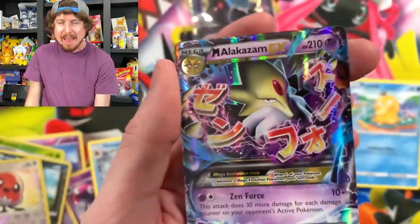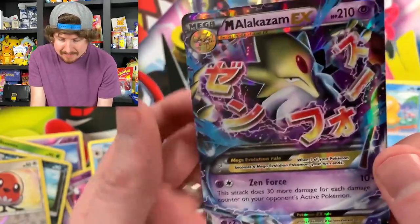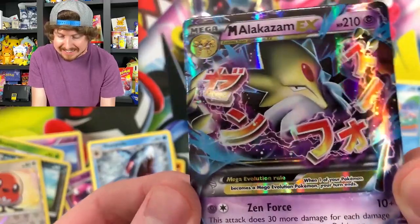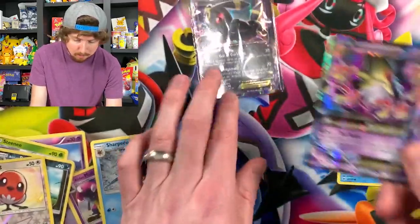Oh, there we go, Mega Alakazam EX. That is the Alakazam, one of the Alakazams we are looking for. Mega Alakazam EX. Whoo, that is beautiful.